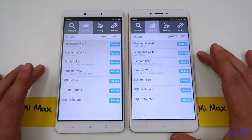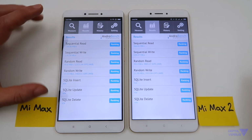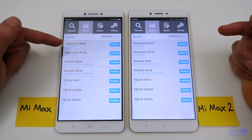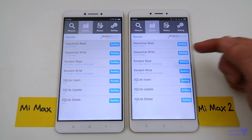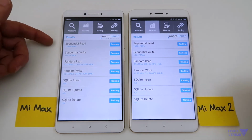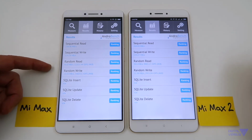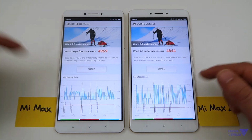And here are the results from AndroBench. So this is testing the internal memory. We're looking at the sequential read and write performance and the random read and write performance. So starting off from the top, sequential read speeds 238 megabytes per second versus 268. Sequential write speeds 114 versus 139. Random read speeds 45 versus 38. And random write speeds 13 versus 11. So in sequential speeds, the Mi Max 2 actually outperforms the Mi Max, but then in random speeds, the Mi Max outperforms the Mi Max 2. And in PC Mark, we get fairly similar scores here actually, 4,900 versus 4,800.